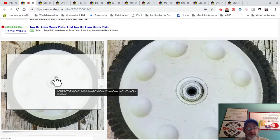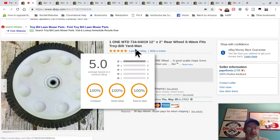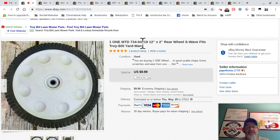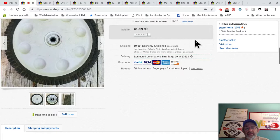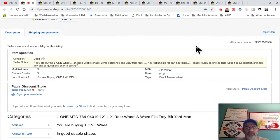I know what these wheels are for. That's a Troy-Bilt wheel, but it fits a million other mowers. So I found a listing. There's the part number, the size. Like I said, this was sitting on the side of my house. I got it for nothing with a bunch of lawnmower equipment.